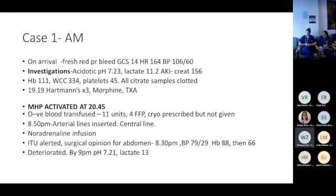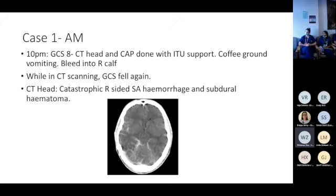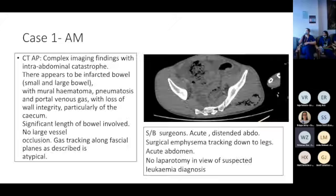The surgeons came down, wanted the results of the CT, understandably. He was hypotensive still, his hemoglobin was dropping, he was still having PR bleeding. By 9 o'clock, despite all the Hartmann's, despite support of his blood pressure, his pH was 7.2, lactate was 13. He was confused, so he went down and had his CT head and a CT CAP, and he'd had a right-sided subdural hemorrhage with some subarachnoid hemorrhages, some parenchymal hemorrhage as well.